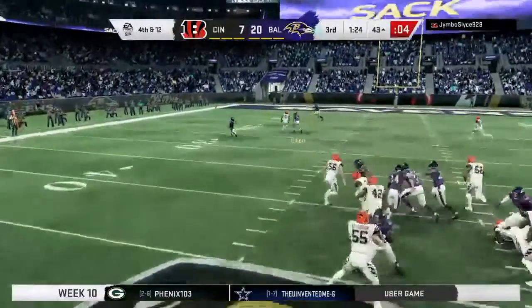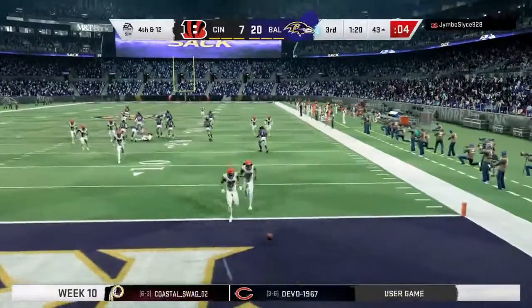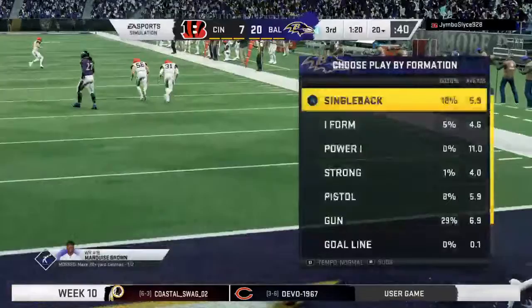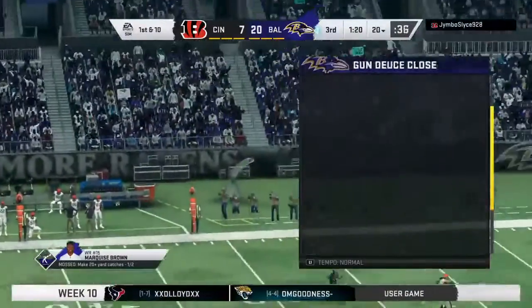And the punt team on now as this one's sent away. And he didn't quite have the backspin on that one. It hits at the 4 and continues into the end zone. It's a touchback.